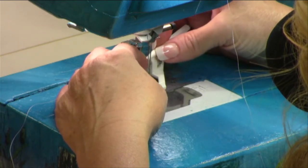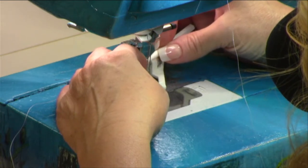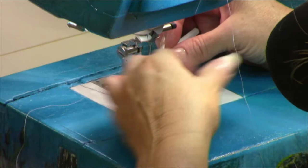And I generally recommend lingerie thread and the needle for elastic. Oh goodness. I've never had so much trouble. There we go.